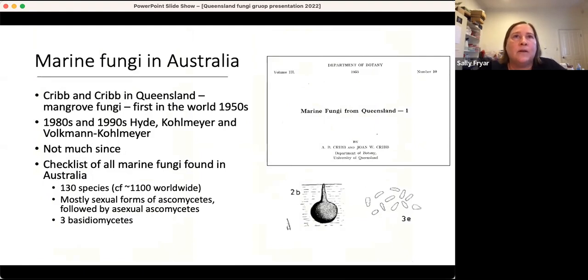So in Queensland, you're actually in a prime marine fungi hunting spot in Australia. Cribb and Cribb in Queensland were the very first in the world to ever study mangrove fungi. And they published, I think it was about 10 different papers in the 1950s and 60s, and described a number of new species. Then in the 1980s and 1990s, Kevin Hyde, who would become my boss after this, my postdoc supervisor, Jan Kohlmeyer and Volkmann-Kohlmeyer were also active in Australia in the 1990s. Unfortunately, there hasn't been a lot of research in marine fungi since then.